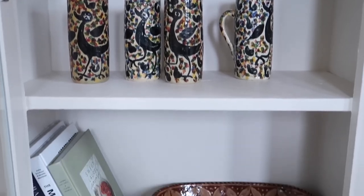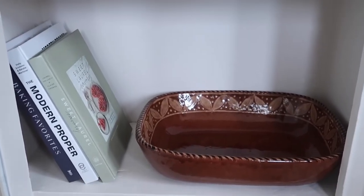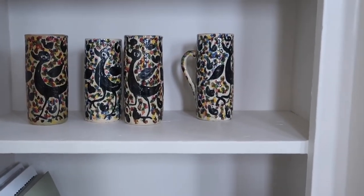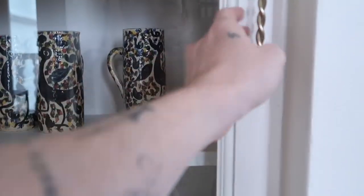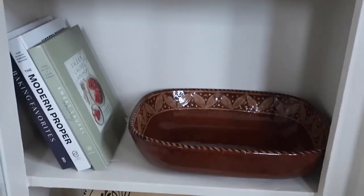I just styled up this side of the built-ins and it looks so cute. I love these, and I'm normally not a huge fan of a glass cabinet, but I think these are small and cute and they're quaint, kind of in the breakfast nook. I don't know, there's something about them that I like. And in here, as you can see, I have some of my pieces I've been collecting.